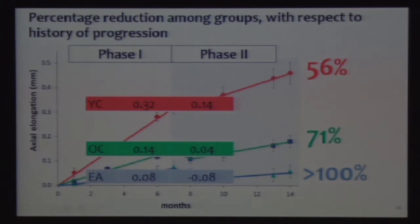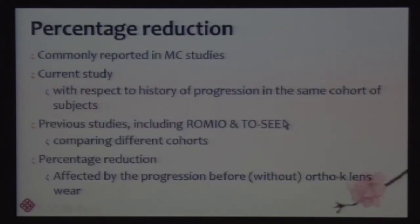Basically, I also want to stress here that for the early adolescents, although the percentage of control is very high, actually there's no clinical significance in wearing ortho-K lenses, because before they wear ortho-K lenses, the progression was so slow anyway. So slow that there is no clinical significance. I'll come back to that in a minute.